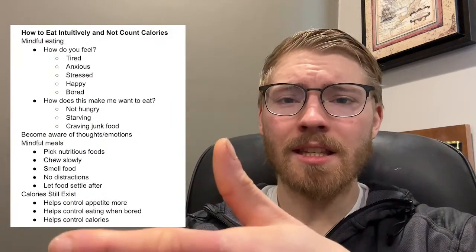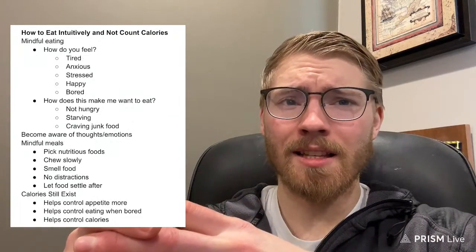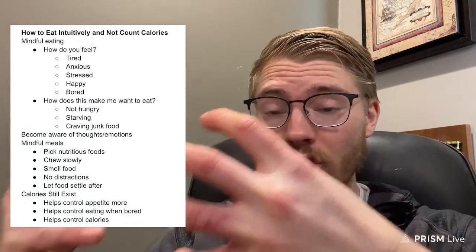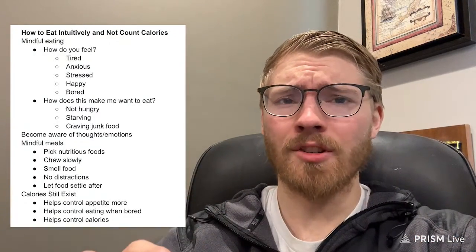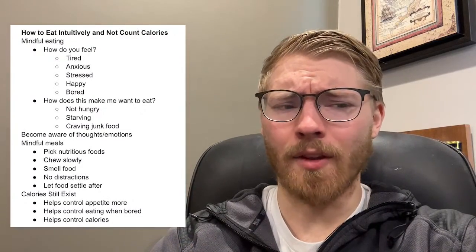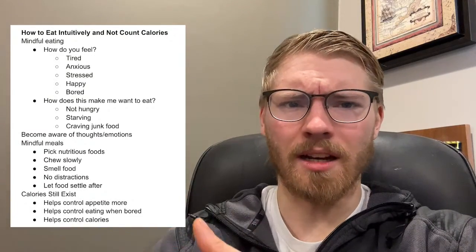Doing all of these things together can put you really in the moment, and sometimes you'll realize that when you eat this way, when you're very mindful and completely consumed in just the food, with no distractions, you might not even fully want that food by the end of it. You might eat half of it and you're like, you know what? I was just kind of bored, and that's actually what led me to eat this.